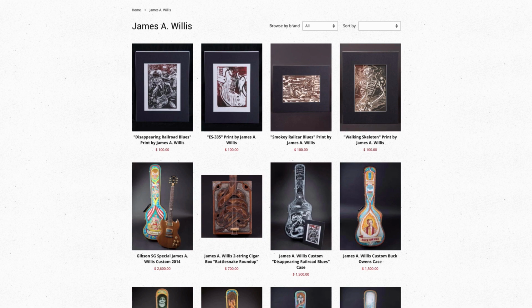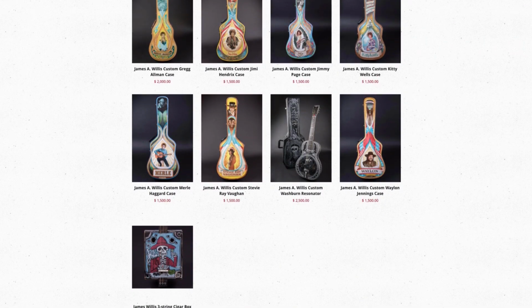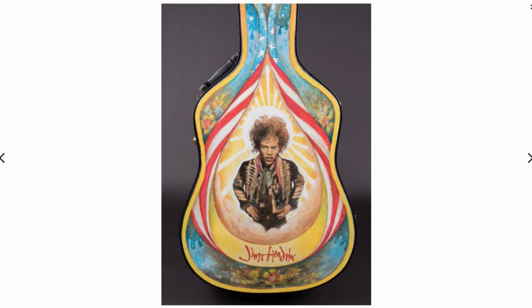And the cool thing about this was that these guitar cases, the art on them featured guitar icons, kind of the famous picture that is associated with them. I'm talking Jimi Hendrix, Greg Allman, Stevie Ray Vaughan, Kitty Wells. Who else was on there? I can't remember any of the other ones, but there are so many beautiful cases that James has painted.